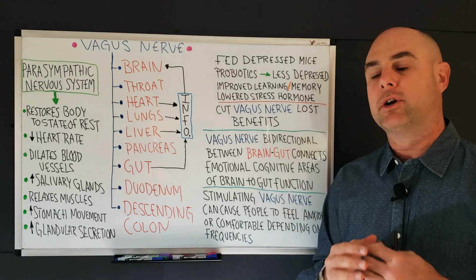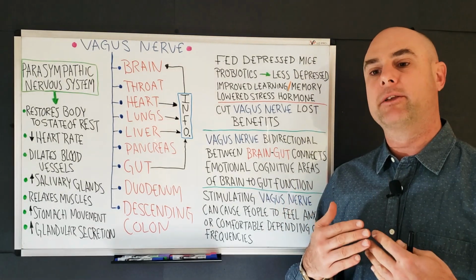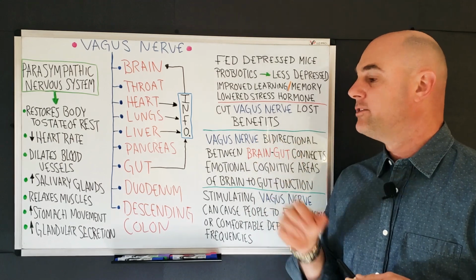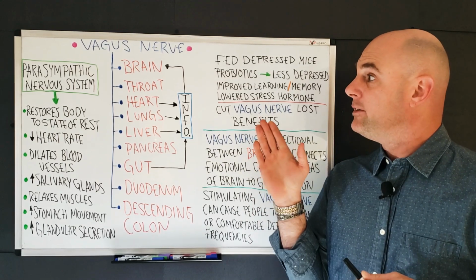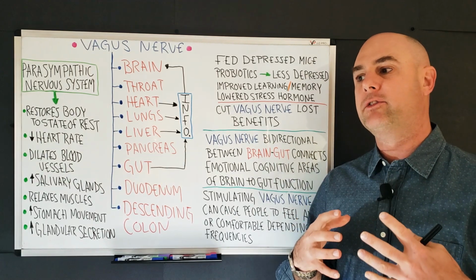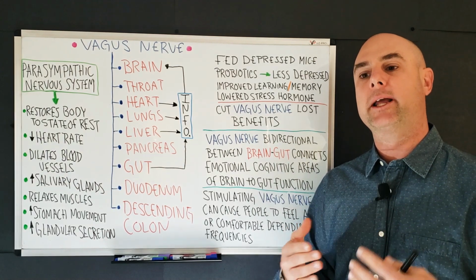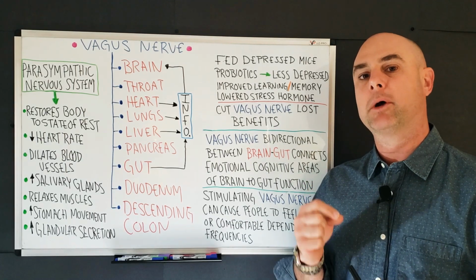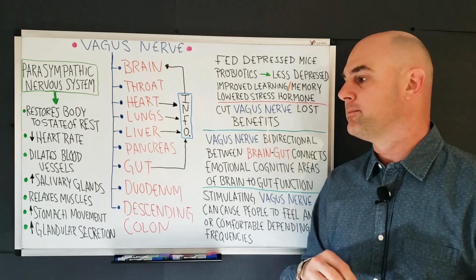So that's the vagus nerve. It really connects the gut and the brain together, as well as all these other body parts listed in the center of the board here. It is the main component of the parasympathetic nervous system, and it's that nervous system that helps us repair our body and makes us feel relaxed. It is the opposite of the fight or flight nervous system, which is the sympathetic nervous system.